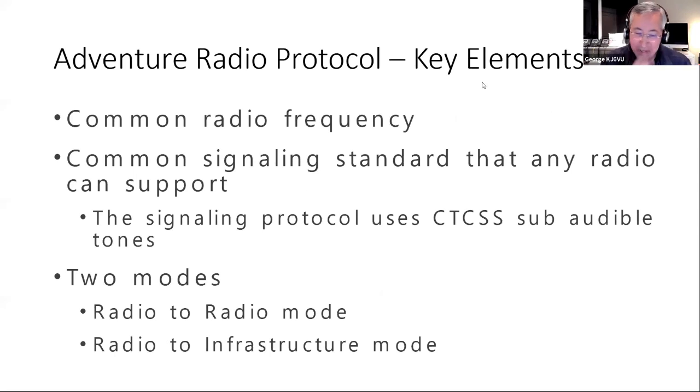So there's a few key elements to defining the Adventure Radio Protocol. The first thing is to have a common radio frequency, a spot on the dial where people could aggregate and be kind of the watering hole for this sort of activity. The second thing is to have some sort of common signaling standard that could be used to indicate what's going on on the frequency. And the technique that I'm proposing for this is to use CTCSS or PL tones. The reason is pretty straightforward. We'll get into it in a bit more detail, but basically every radio supports CTCSS, but not all radios support other signaling techniques.